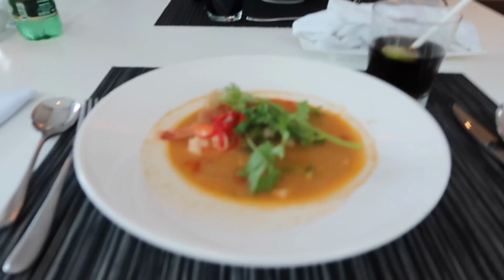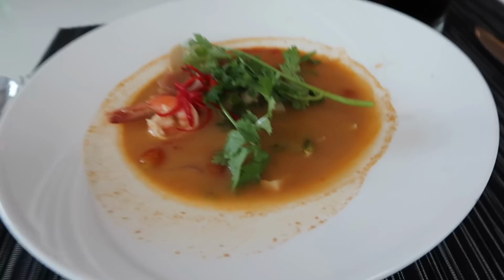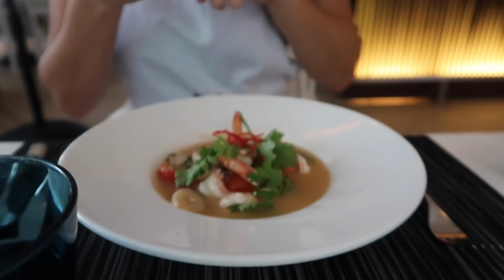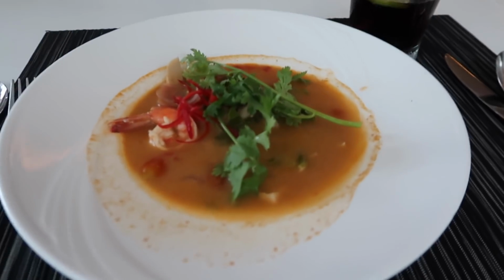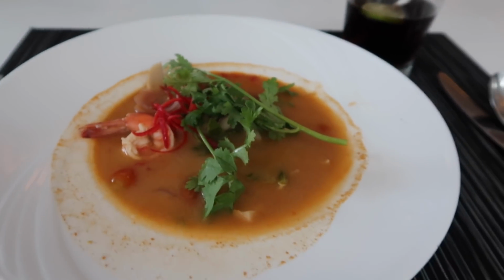Got a bit carried away with putting the soup in. Mine looks so bad. Look at Elena's, hers looks like a perfectly well presented one, and mine just... Oh god, well mine's gonna taste better anyway because it's got more spice in it.